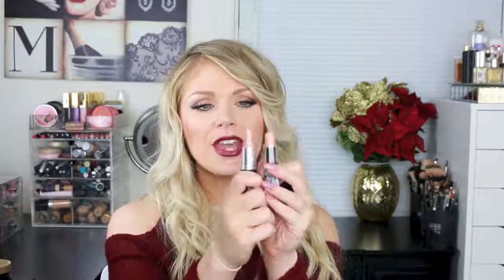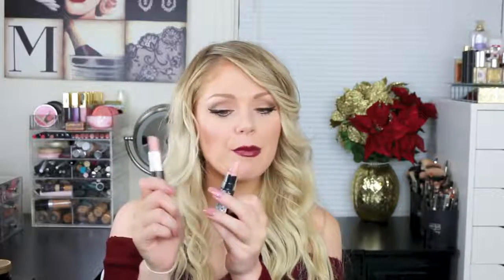When looking at them, the NYX one looks darker, but applied to the skin and even in the swatches, it looks exactly the same color-wise. So they're both beautiful options. The NYX one is just matte, where this one is a little bit more creamy and moisturizing to the lips, but color-wise, exactly the same.